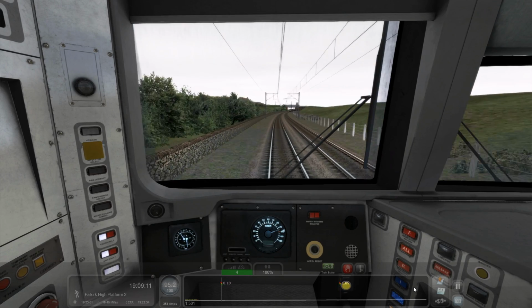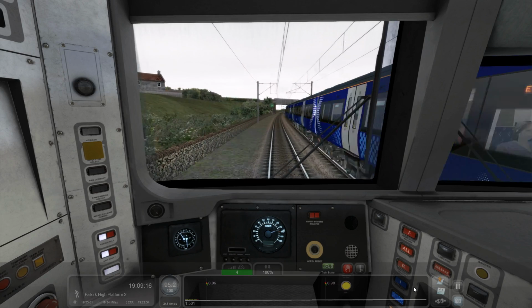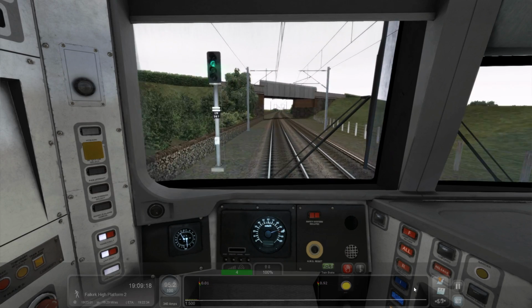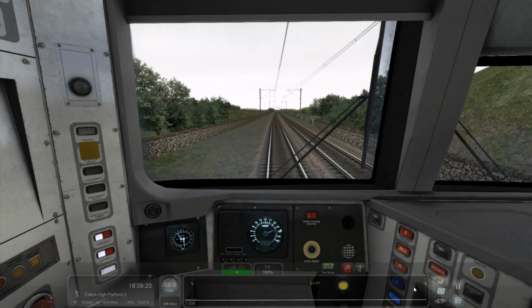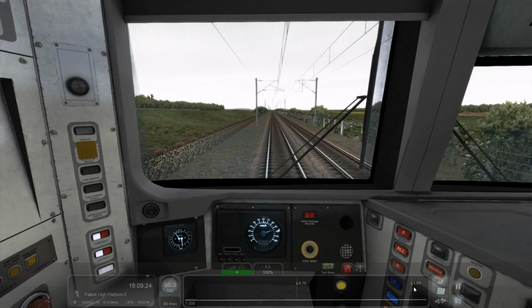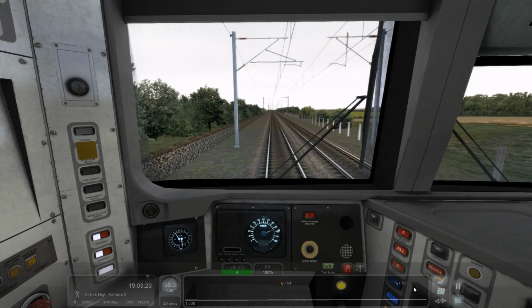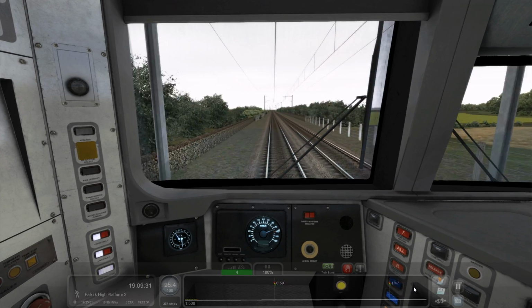So it's a good route to have if you want to run the type of trains that you probably would have been able to run, but now with this route you can do these 365s, 380s, and maybe at one point, if it gets added to the game, 385s potentially.